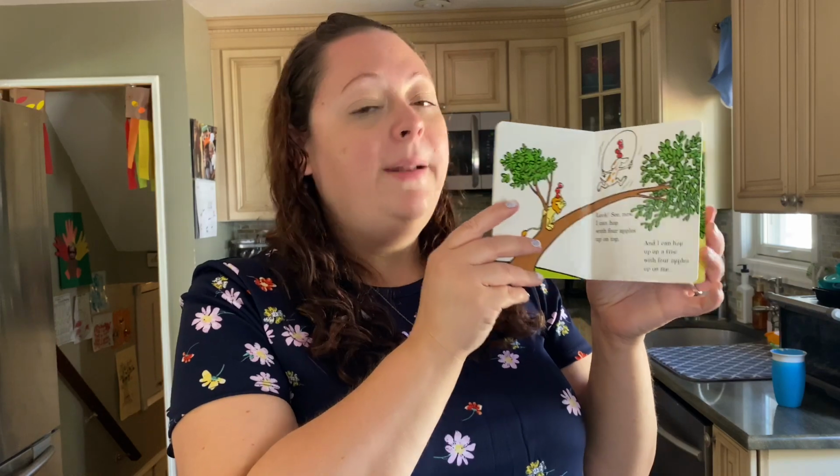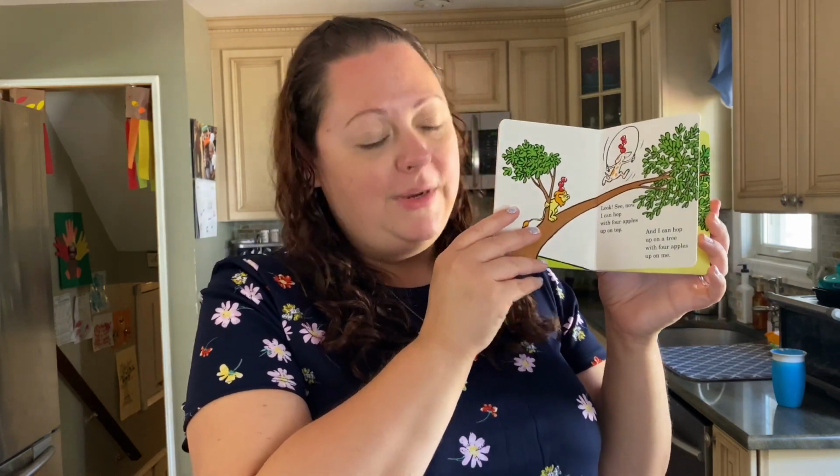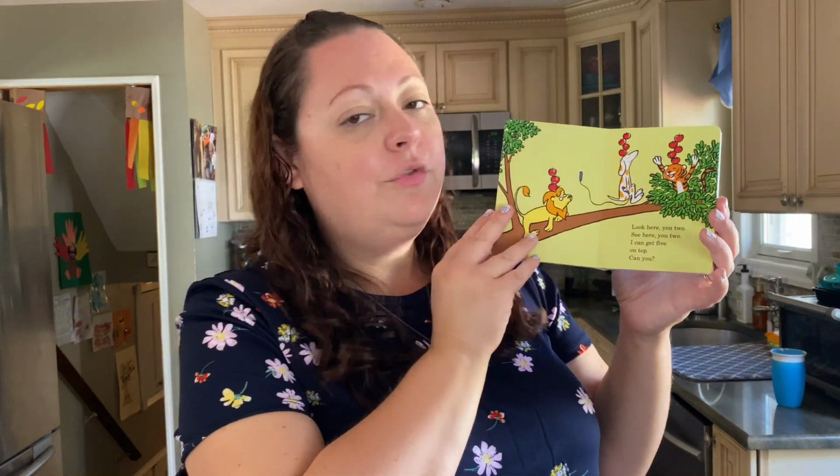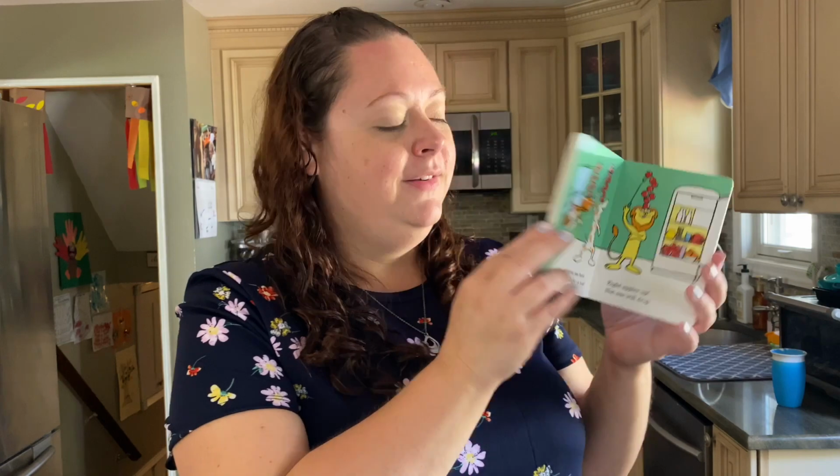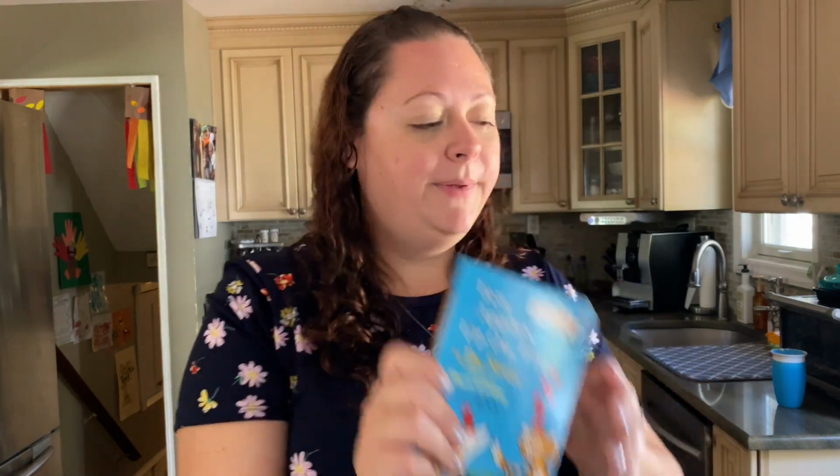This goes with an apple sorting tree. Well, you'll see they'll sort colors, but it also incorporates counting. So it just goes through, and of course in typical Dr. Seuss fashion, it just has really good rhyming recognition. Really cute. It's called 10 Apples Up on Top.